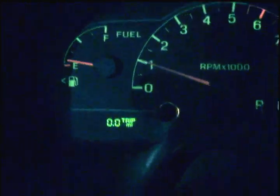The gas gauge came up. It did move up. There we go. I'm up over the E. See that? I'm going to zero out my trip meter. Zero. And we're going to do all city driving. A little music, maestro.